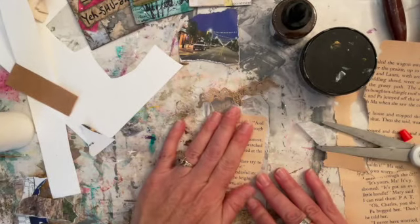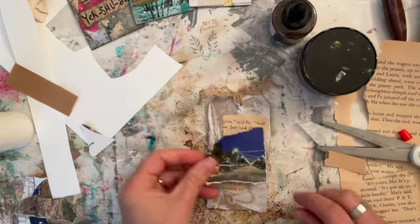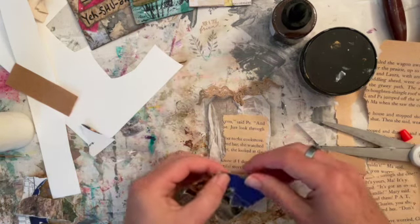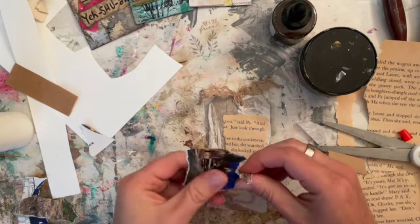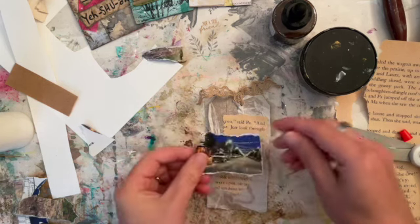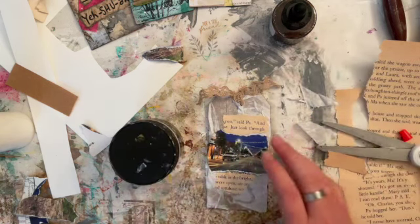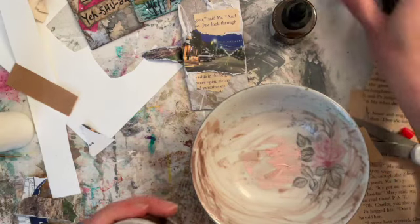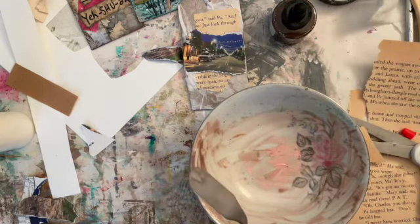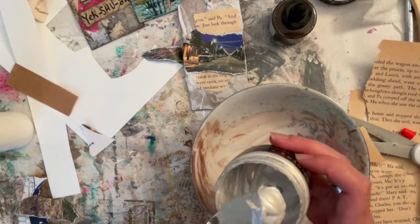Okay, so there's the book page. We got the crinkle. And I think what I'd like to do is a very simple tag. It doesn't have to be blingy, crazy, complicated. So I'm going to show you how I mix up my own metallics, because I have a little bit of my silver and I have some gold.